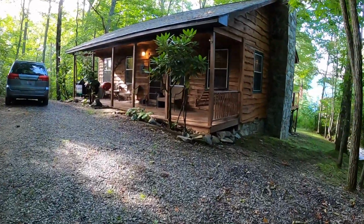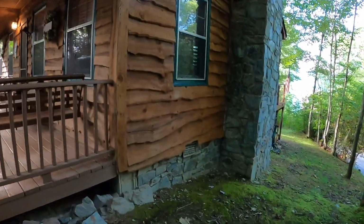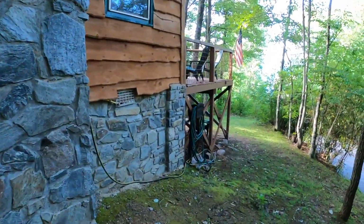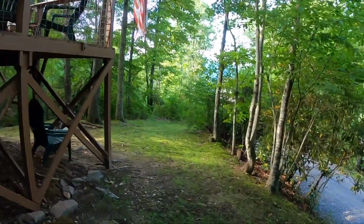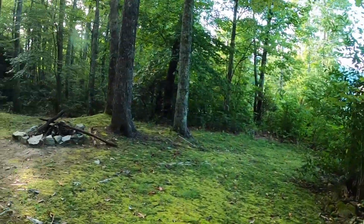Cabin is super cute. The outside is really awesome. Obviously, the name says it all. Being rough cut, having rough sawn siding, great stone facade. Beautiful little piece of property. Got a great little backyard here.